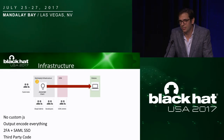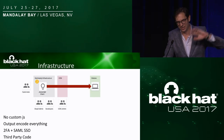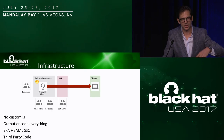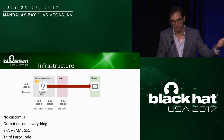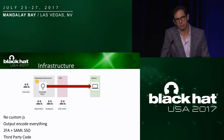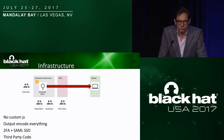How do you check the security of all this code? If you think about the attack surface for your product, 80% of it is going to be code you didn't write. Why not just go hunting for vulnerabilities there? And also, if you find a vulnerability in this open source component, you could use it on Optimizely, you could use it on 10 other sites that use that open source component. So please don't overlook managing your third-party code.